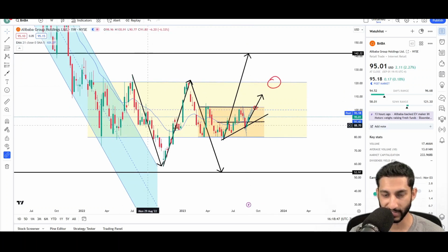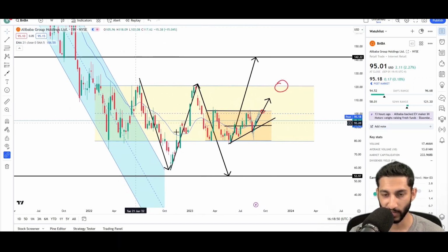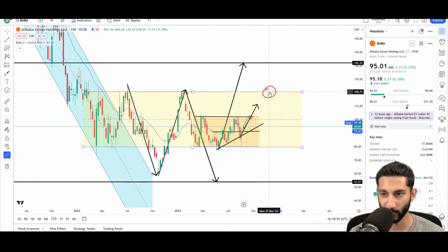Overall, the market's kind of balanced. This yellow range represents the market being balanced between the $80 level and the 120 level. But obviously inside, you're going to see some imbalances, and that's why the market is moving. There's some imbalances. So we're just trying to determine who is stronger in the market and where price is most likely headed after that. So right now it looks like the bulls have the dominance in the market, and they're going to be trying to reach the $100 level as of right now.